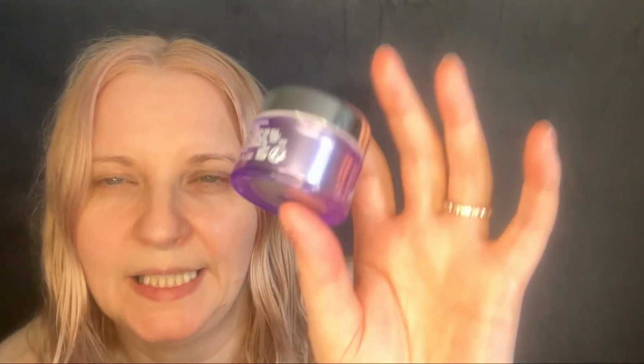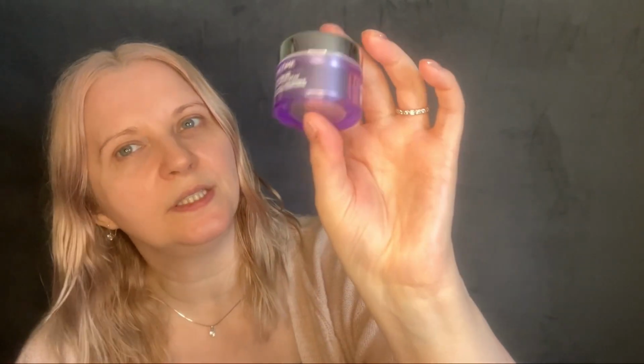I don't think I had a toner last year. I really do like this case. It's nice. I like last year's as well. So I'm going to open this and put this on. I used this during the year last year. I used up the whole pot. So there's what it looks like inside.